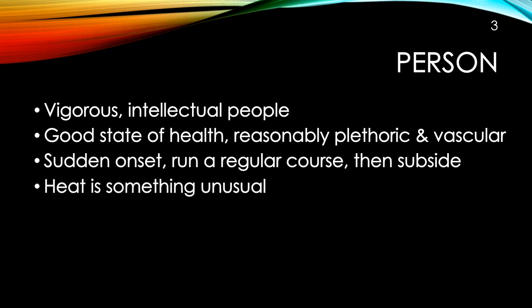Heat is something unusual. In any ailment, the factor of heat stands out. Suppose they are having a swelling, it will be very hot if you touch, and very red if you see. So these are general characteristics which stand out for a person who requires belladonna.